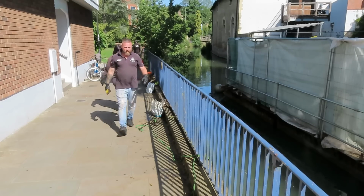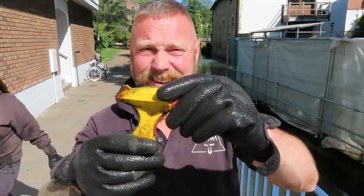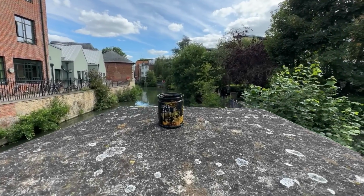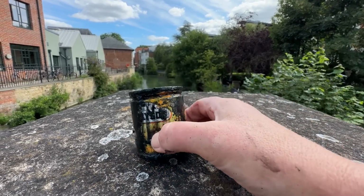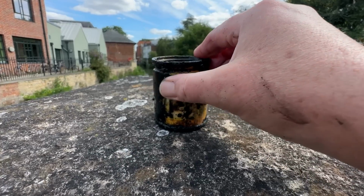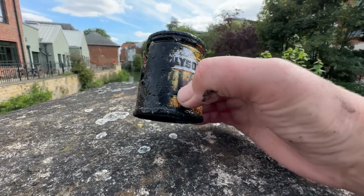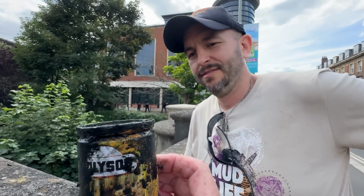I got another gun, guys. There we go. Look at that. That's retro, isn't it? So I just pulled out this tin, which apparently could be an old tin of peanuts. Obviously with no nuts in it.